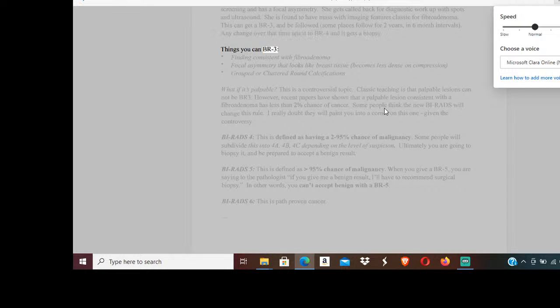Things you can BI-RADS 3: a finding consistent with fibroadenoma, a focal asymmetry that looks like breast tissue and becomes less dense on compression, and grouped or clustered round calcifications.